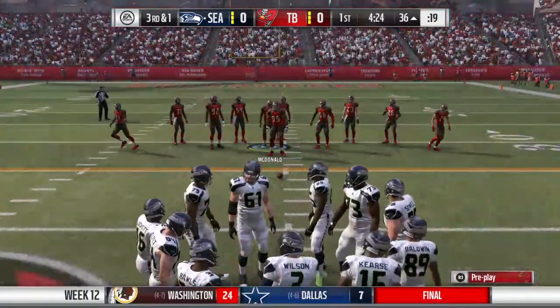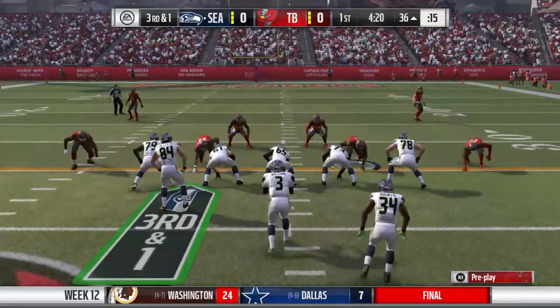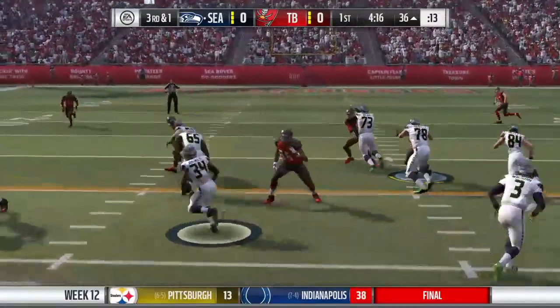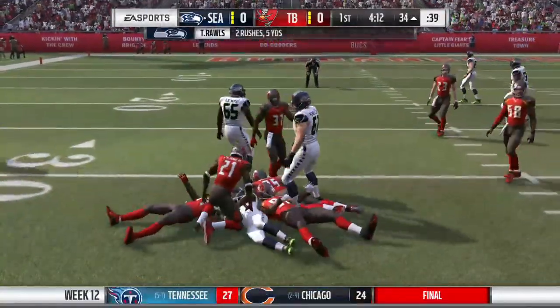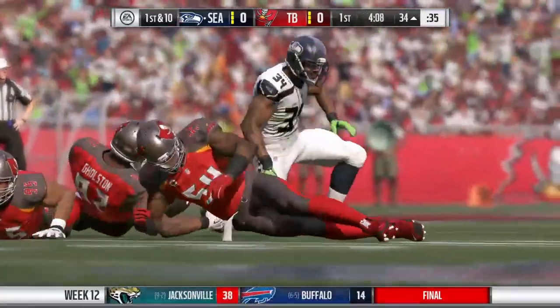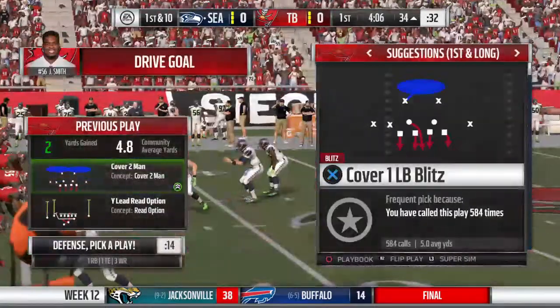Short of the sticks after that completion, and now it's third down for this offense. They run with a power back. Rawls rolls, and he gets it to the 34. Good enough for the first. They only get 2 there, but on 3rd and 1, that's all they needed to keep the drive going. Everyone understood their role on that play.